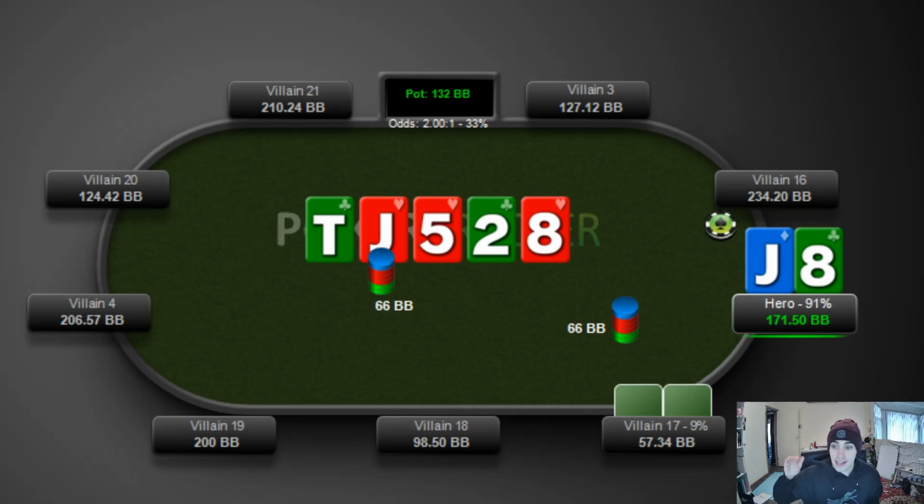So essentially they're not even saying they have a set. They're essentially saying, I got there with my flush and now I'm betting the size of the pot. And when we have 2 pair, it's like, do we believe them? Do we not believe them? Is what it comes down to.